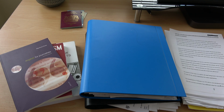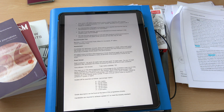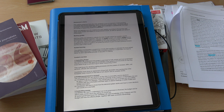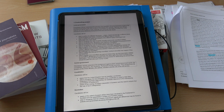Now, some of these research papers and dissertations that I read through, they could be 60 pages up to 100 pages. What the iPad Pro does so brilliantly is that it allows you to read A4 PDFs and other text-based documents at almost full size in a convenient form factor that you can carry around like a book.